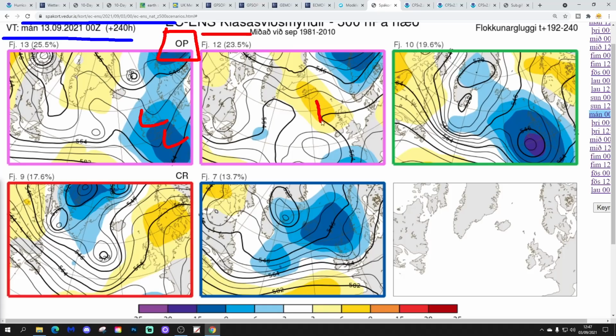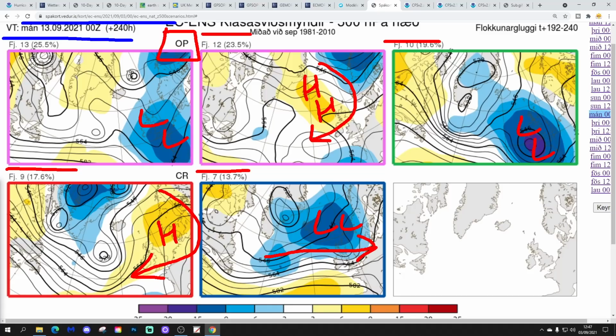12 with high pressure just to our northwest. That's going to be drier, bringing in winds from an easterly direction. 10 just here have low pressure again over into the south of the country. That could be really quite unsettled. 9 with a Scandinavian high, bringing in the wind from an easterly direction. And 7 with low pressure to our north and bringing in wind from a rather cool west-northwesterly direction.